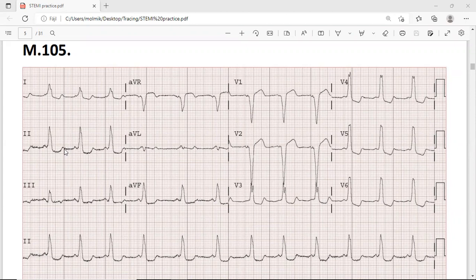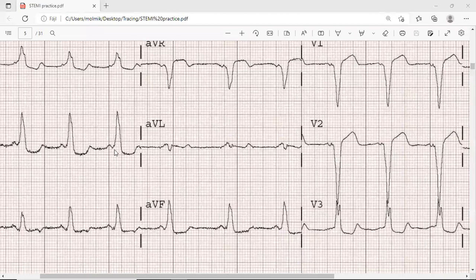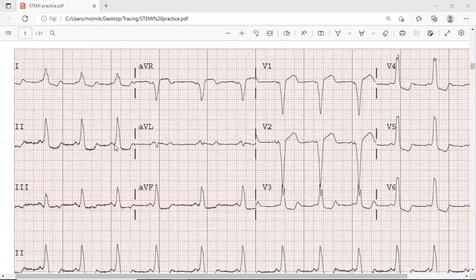Do we have P waves? Yes. Lead 2 is positive, aVR is negative. PR interval: there's hardly any, right? So it means short. You don't have any rest behind the P waves. There is no isoelectric line behind the P wave. The QRS is starting right away after the P wave. So the PR is short.